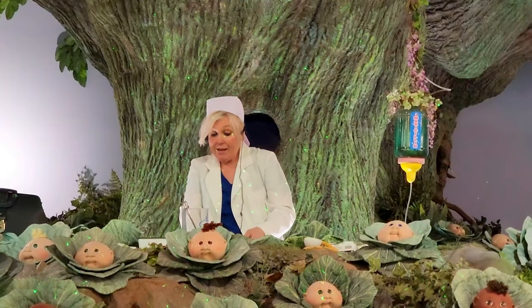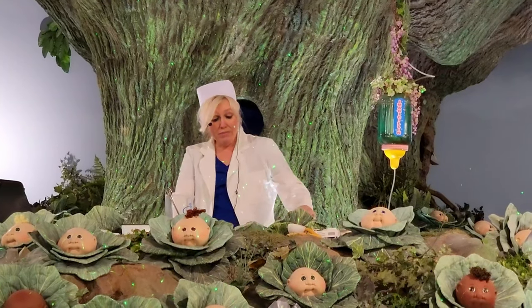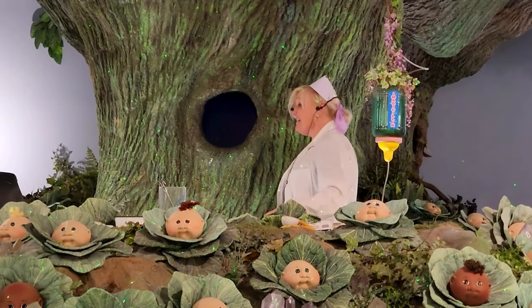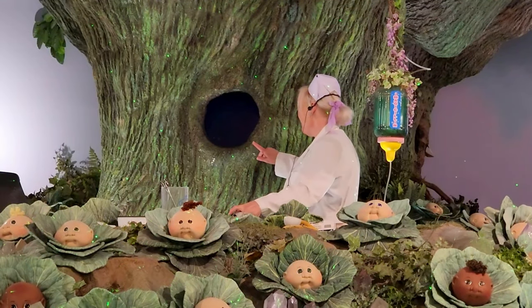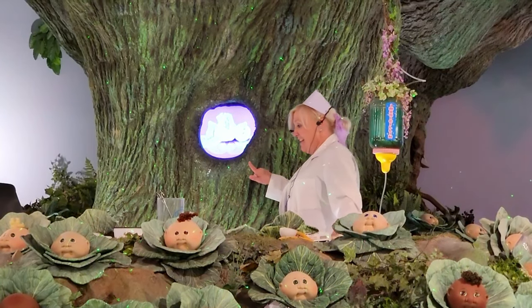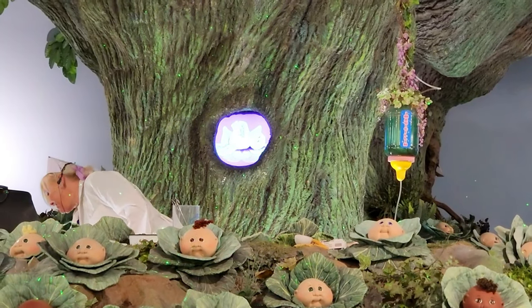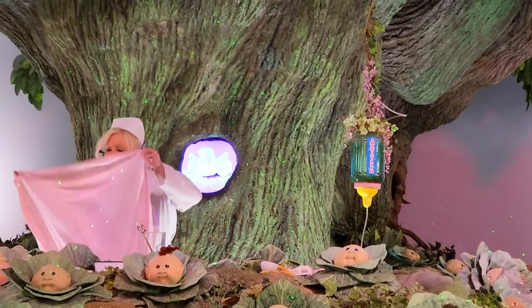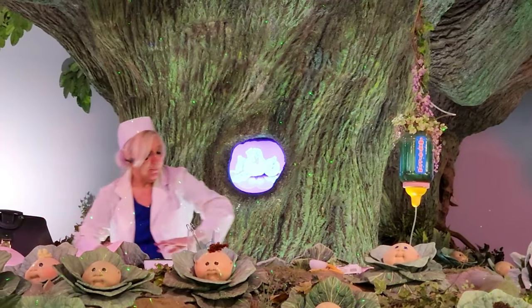It does look like we are getting a happy, healthy baby. And let's just see. It does look like, what's it going to be? We are getting a girl this afternoon. So let me get my blanket ready. I almost thought it was a boy. All right, let me get my blanket.